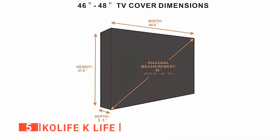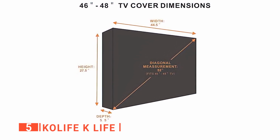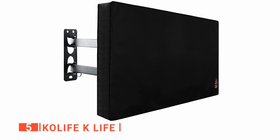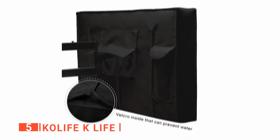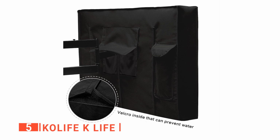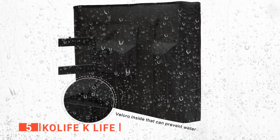This outdoor TV cover has a generous size range to fit TV screens from 22 to 75 inches. Its setup is remarkably simple, and it is even compatible with most TV mounts. Once the cover is on, the industrial-strength Velcro straps keep it secure, so it won't blow away even in stormy conditions. On top of that, it also has a convenient weatherproof remote control pocket.